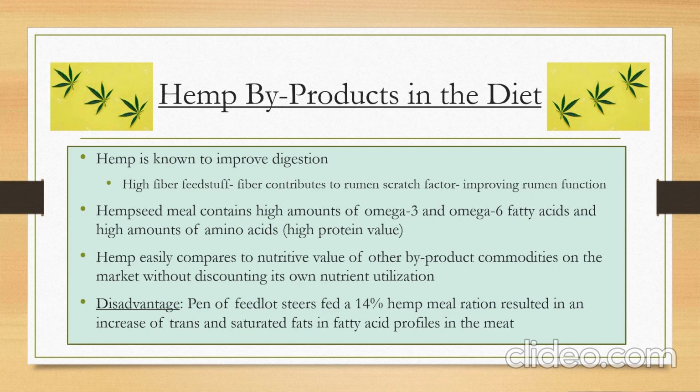Hemp seed meal contains high amounts of omega-3 and omega-6 fatty acids and high amounts of amino acids, which is where hemp seed cake gets its high protein value from. Hemp is easily comparable to the nutritive value of other byproduct commodities on the market without discounting its own nutrient utilization. So basically, you can change this out with any other byproduct like your cottonseed meals, soybean meals, and you won't have to worry about it having less nutrient value than these. It easily compares with those on the market.